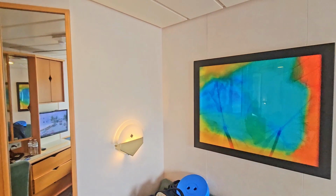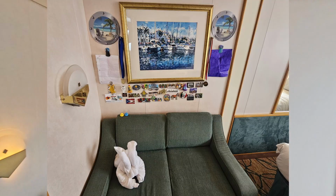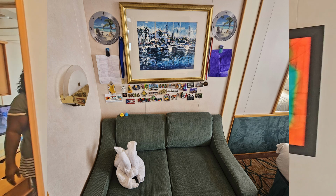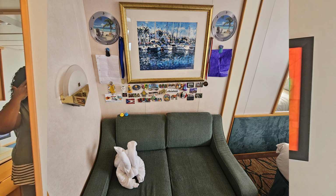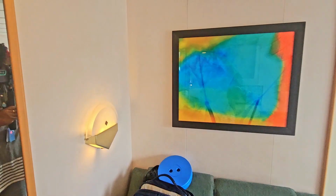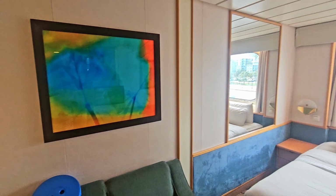So if you need to hang things on the walls, whether it be your lanyard, just some favorite magnets that you have, if you want to bring some magnets to put up your compass, your daily compass of all the activities, that is a good use of those magnetic walls.